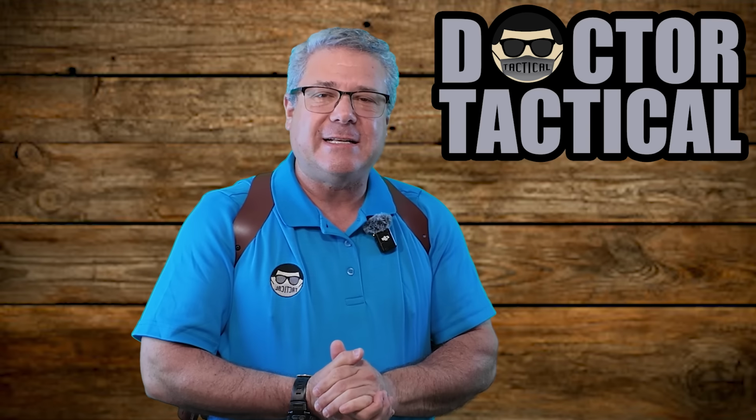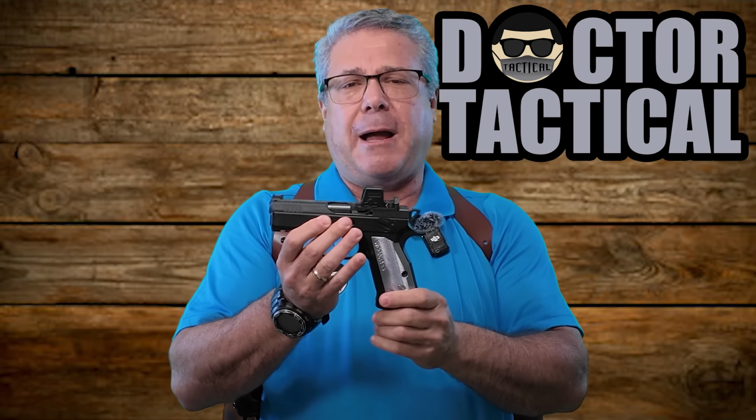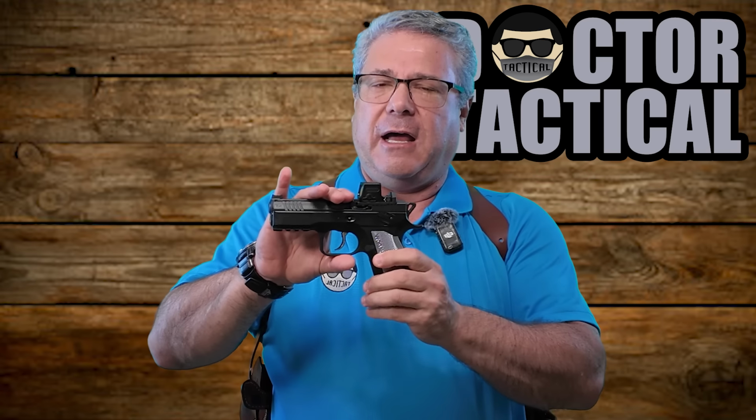Because when I look at something like, let's look at a semi-auto here. So here we've got the CZ Shadow 2 Compact. The CZ Shadow 2 Compact is a nice compact concealed carry gun. I happen to love this gun. This is what I call a shooter's gun.